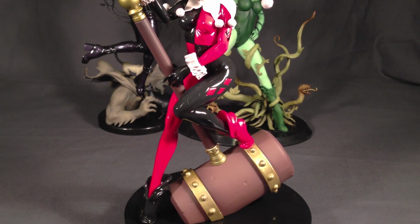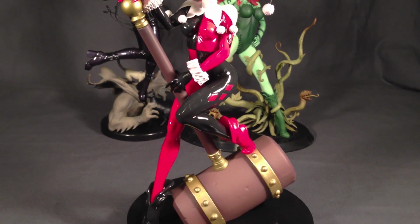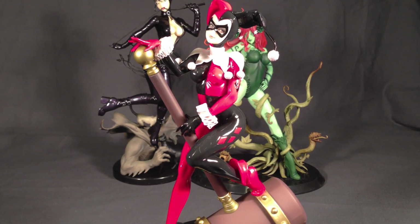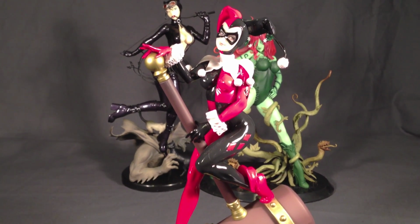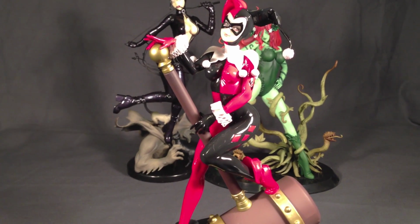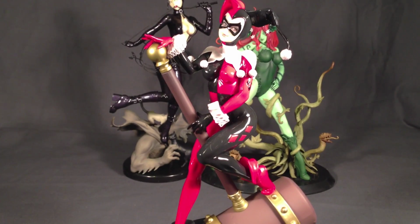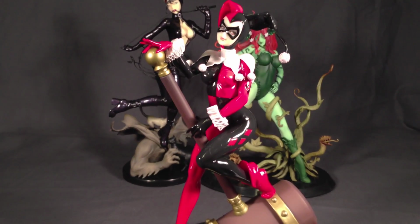Very cool base. I like when they do stuff like this and integrate the giant mallet, which is pretty iconic for Harley. So, well done when it comes to this stuff. I like that better than, say, a patch of dirt. Still sore about that X-23.